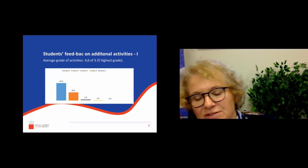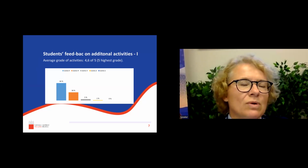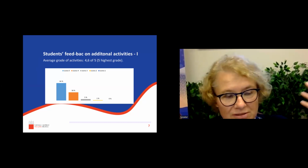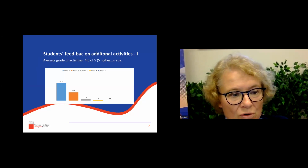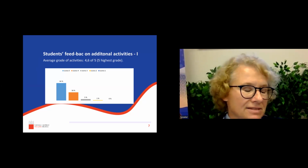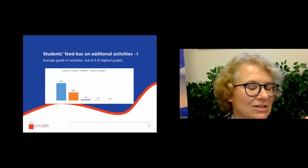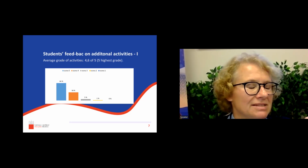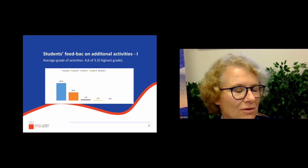And here are some results from the evaluation. In the academic year 2022-23, around 170 respondents were engaged in this questionnaire, and the rating of these extracurricular activities mentioned before was the highest ever, with an average of 4.6 out of 5. The highest rate in our system is 5, which means excellent. And 64% of the students rated these extracurricular activities as excellent, and other 30% rated them as very good. And it was the highest score since the year 2016.